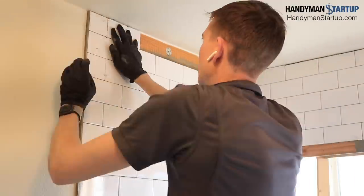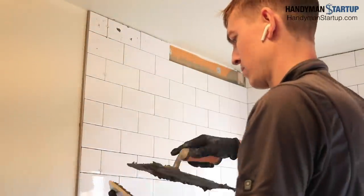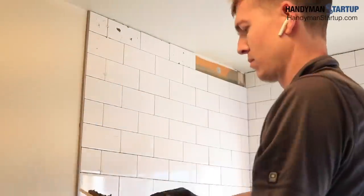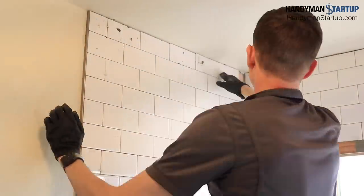And here, instead of applying the thin set to the wall, I'm actually back buttering the tile with the trowel, applying the thin set to the tile and then pushing that against the wall.